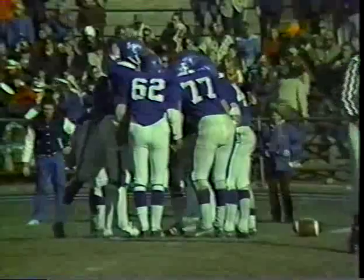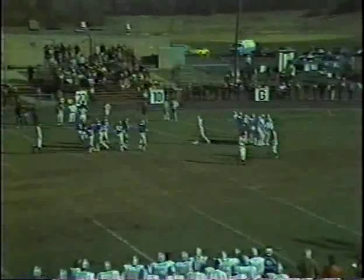Savage on the tackle. Good defensive play there. Good play by Savage. One of the offensive linemen forgot to pick up Savage, and he had enough speed to catch up to Seafers and drop him for a loss. Good individual defensive effort that time by Jim Savage of Manasquan.